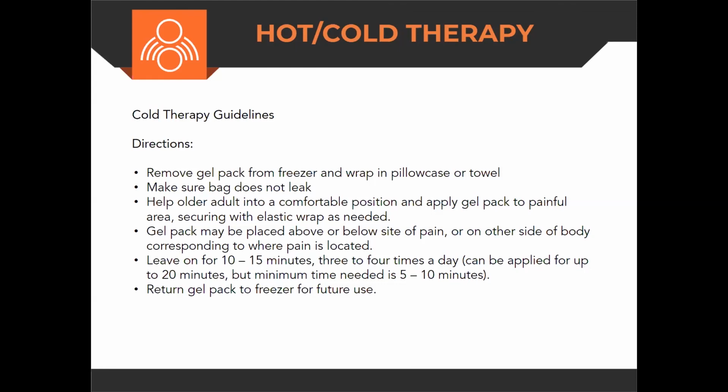You should leave it on for a maximum of 15 minutes, 3 to 4 times a day. Again, this is a general rule. There will be instructions typically set in the care plan by the health care team members, in order to make sure that the cold therapy, or any therapy, doesn't run too long or isn't too frequent, to avoid compromising the person's healing. And make sure you always return the gel pack to the freezer for future use.